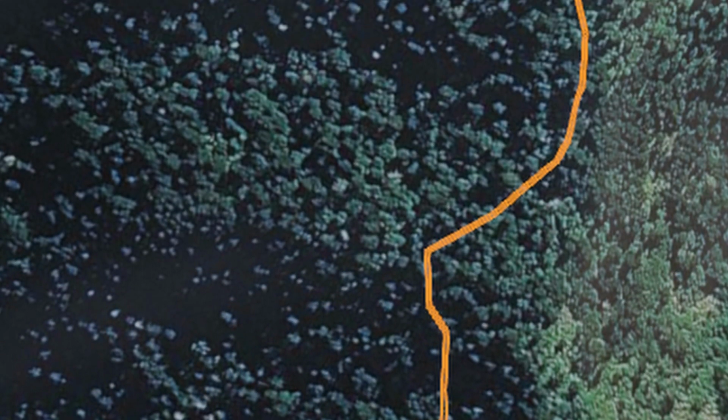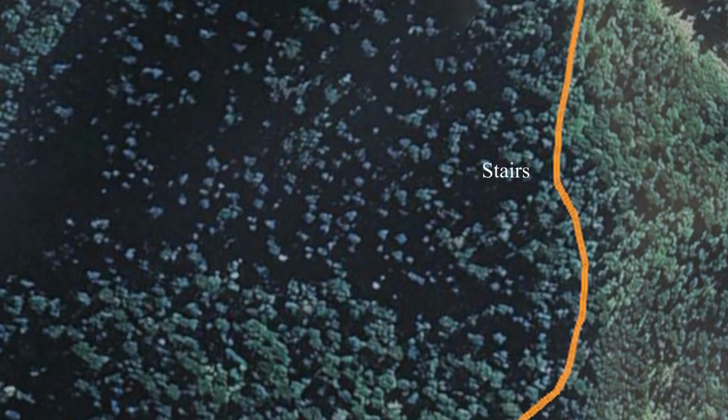And then we come to some stairs. And the stairs will be the start of segment 4. We'll talk about that when we get there. But segment 3, we'll just take our time. It'll get us to about the 3-mile point. And then it gets rough after that for a mile or so.